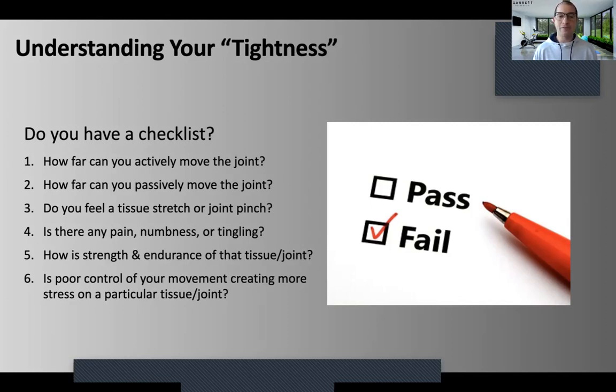And then also, how is strength and endurance of that tissue or joint? Is this person really weak through their hip? Are they unable to stabilize their core so their pelvis does not have the solid ground in which to lift that leg, right? There are other reasons why it's hard to lift your leg beyond just the muscle group is tight. So understanding if that's also the case.